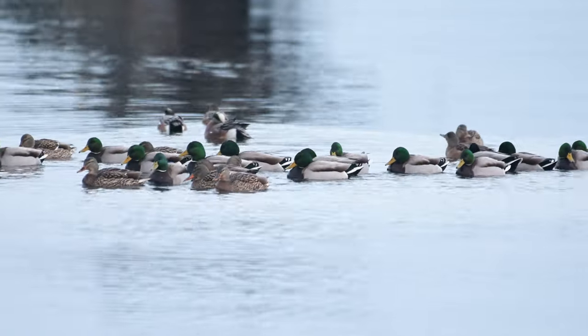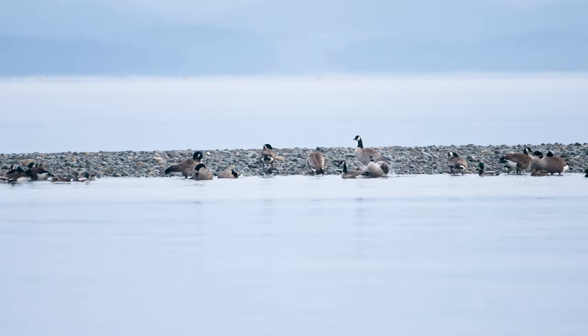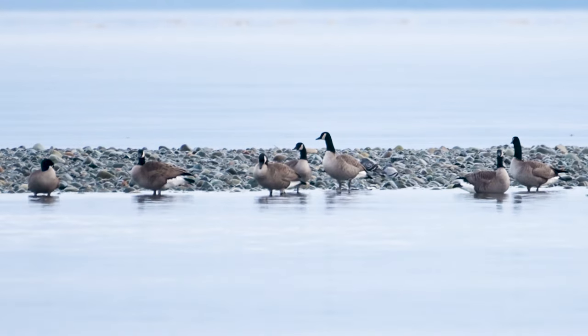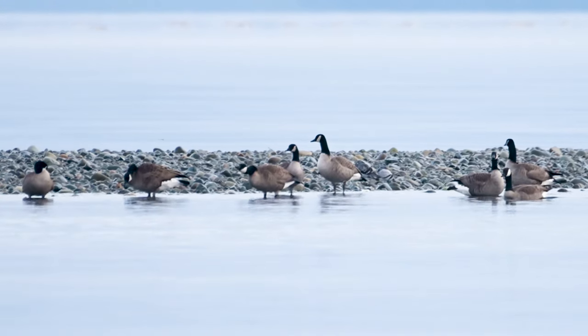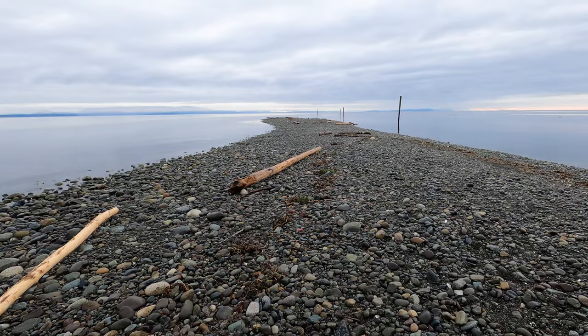Sorry about that, guys. I checked out this island to the north that had a few geese on it. I scanned the group for any of my target species. It looked like just a group of Canada geese, but maybe a cackling goose or two was hiding in the bunch. But no such luck as far as I could tell.